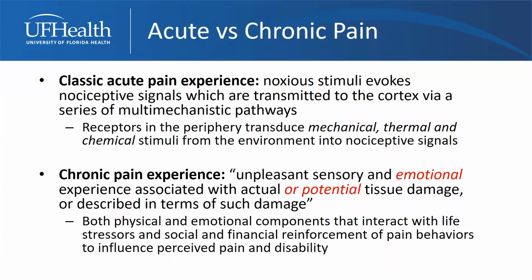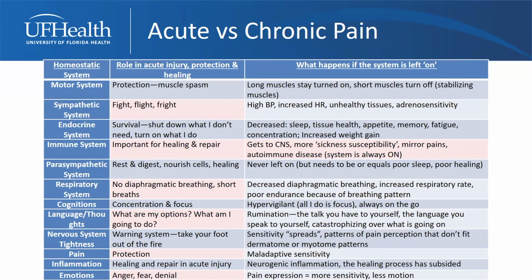So again, just returning to definitions, we now know that while acute pain is very much a response to a physical injury, chronic pain is an emotional experience that is associated with actual or potential tissue damage, both physical and emotional components combined with other aspects. So there may no longer be a tissue injury in the setting of chronic pain, but it's important to also validate to patients that there absolutely are physical manifestations of chronic pain.